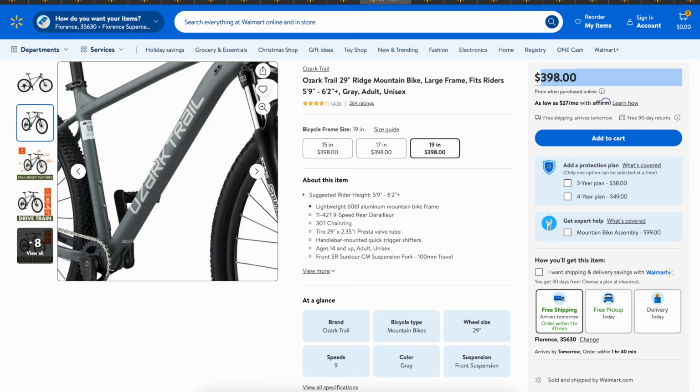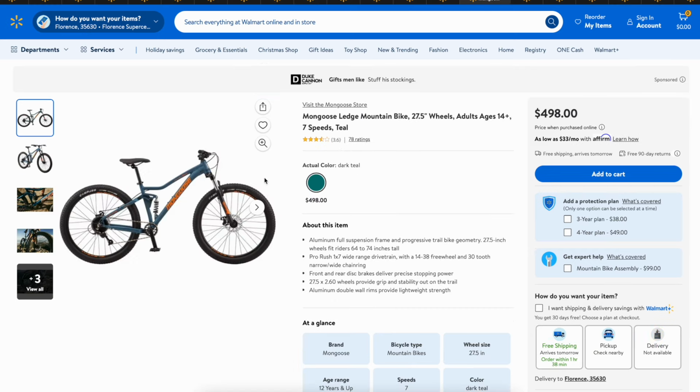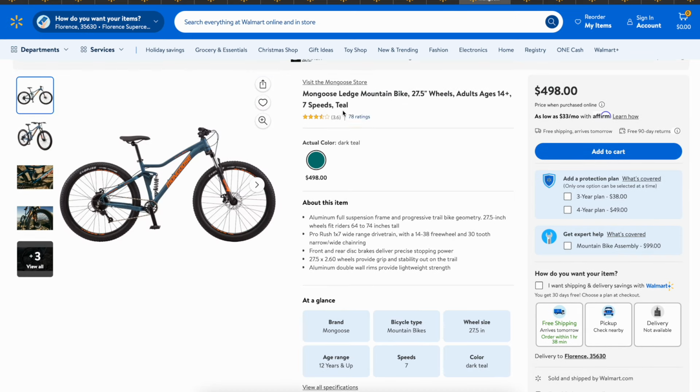Plus, hardcore mountain bikers respect this Ozark Trail Ridge 29, and I know that because I see them at the mountain bike trail, and it'll be their backup bike. So that's going to be peak mountain bike with Walmart. But we're not done, because there's something else at Walmart that has made a reappearance after disappearing for a while. It was still on their site, but you just couldn't get one. The Ledge mountain bike from Mongoose, 27.5, my preferred wheel size, $498.